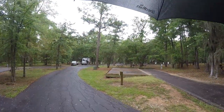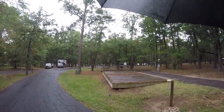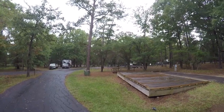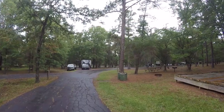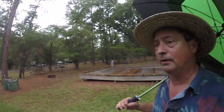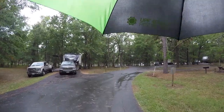I am determined to give you a look at this lake because I want a better look at it. There just happens to be some kind of dock down here. That's within my biped range. So with umbrella in one hand and camera in the other, we shall go take a look at Lake Bistineau. At least this part of it. Hope we don't get any lightning.